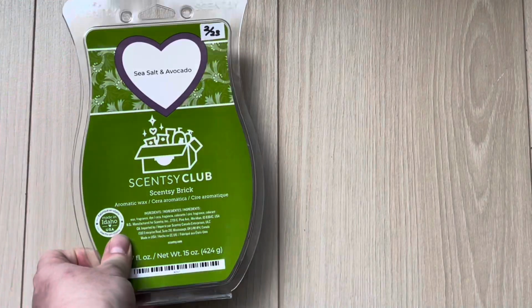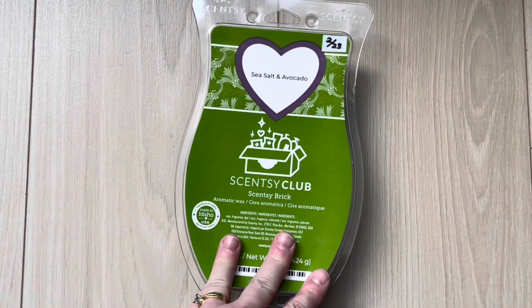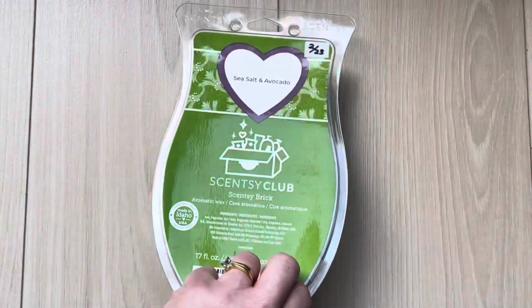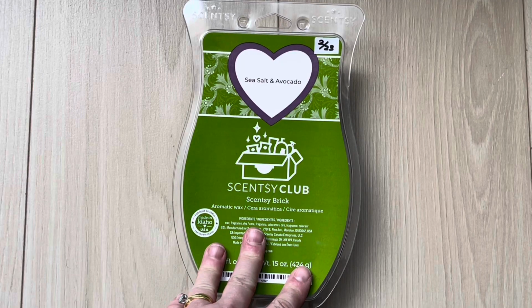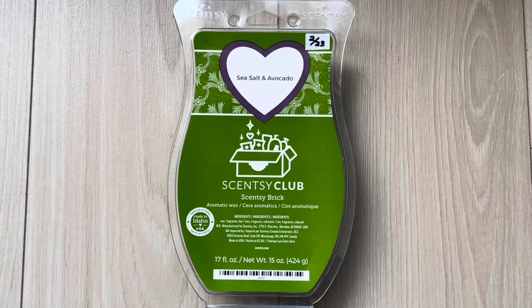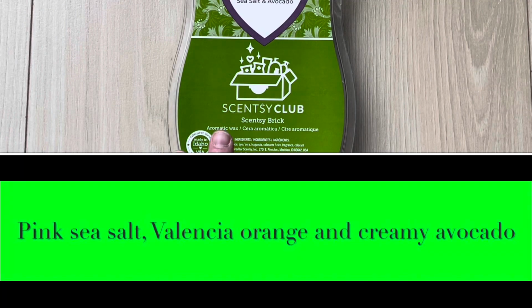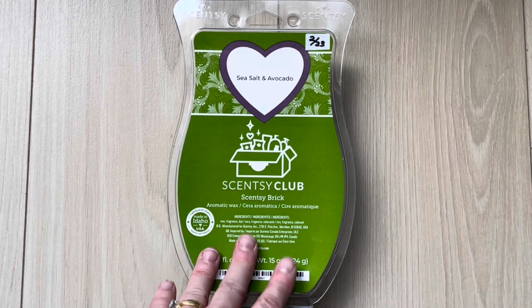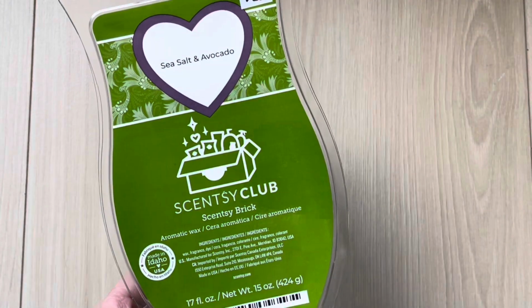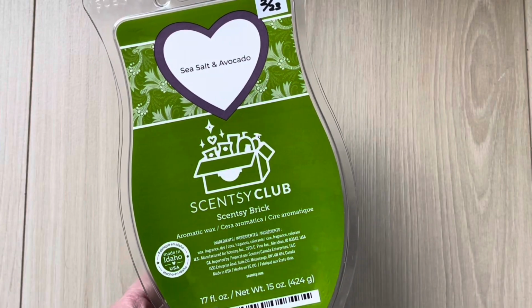I have sea salt and avocado. This was a full brick, so maybe I'll just put it in the middle because I don't need to show you a split screen. But here's where I am. I finished the top 3 cubes. And sea salt and avocado, I picked this one up in February of 2023 as part of my Scentsy club, probably a half off, and I did remove it from my club since then. It's a really beautiful, sweet, greenery style scent. It's got pink sea salt, Valencia orange, and creamy avocado. So one of those ones that doesn't really smell like the notes to me, but you could use this in the main space. You could use it in a bathroom. Really nice to freshen up stale air. So I'll probably put this aside and warm it maybe next spring and summer.